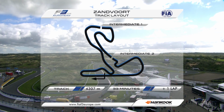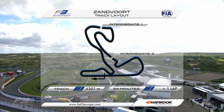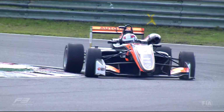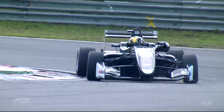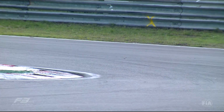There is the track layout for you. 33 minutes plus 1 lap is the race duration. We're here at Zandvoort. So a shot then as the cars take just a little bit of the curb on their way, and it's myself and Leo Gorman alongside to bring you the action throughout the next 33 minutes plus 1 lap.